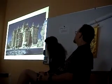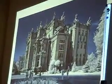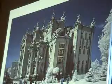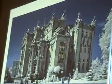Oh yes, and this is one of the favorite places to invite foreign deputies to Ukraine, because the house of Emir or house of Gorodetsky served as one of the president's residences.